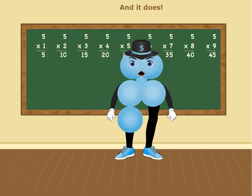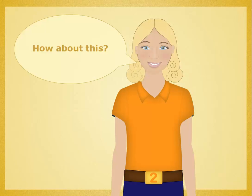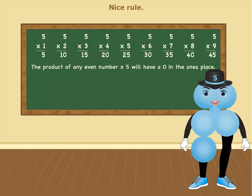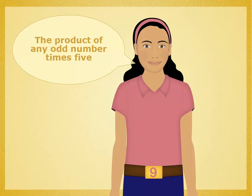And it does. Since we do have a pattern, let's make a few rules that will help us find the products of these facts. Any suggestions? How about this? The product of any even number times 5 will have a 0 in the ones place. Nice rule. It's very well worded, too. Can anyone think of another rule that will go along with this one? Will this work? The product of any odd number times 5 will have a 5 in the ones place.